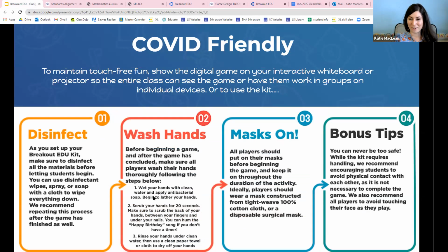It's also COVID friendly. So in my classroom, I have just been sticking to the digital games this year and last year too, because that way the students aren't touching everything and they can stay at their own desks. Even though they are working together collaboratively, they're not sharing materials.